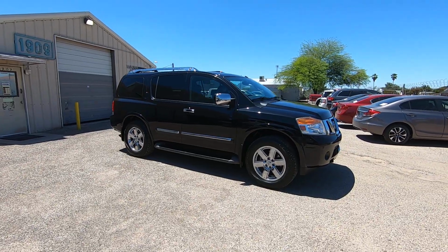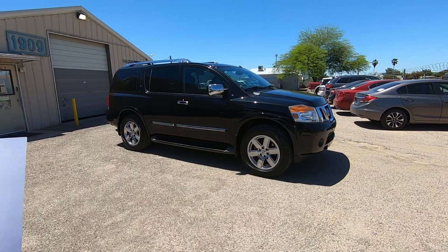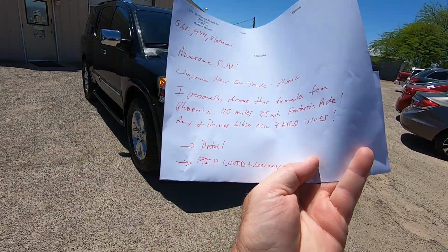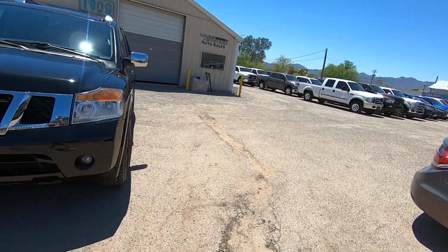I personally drove this Armada from Phoenix, 110 miles, 85 miles an hour. Fantastic ride. Runs and drives like new, zero issues. All we had to do was give it a detail.